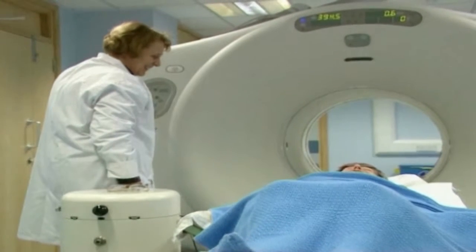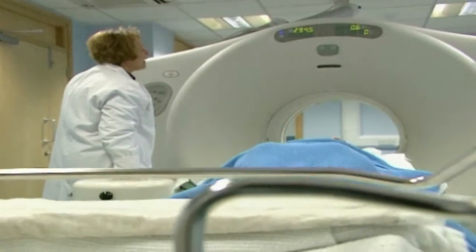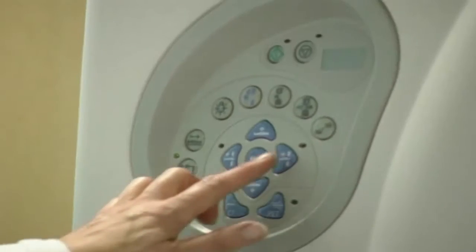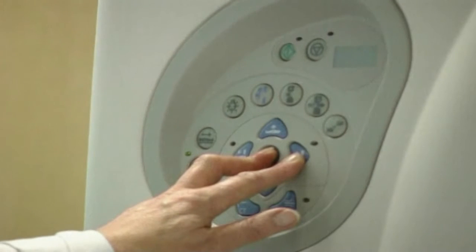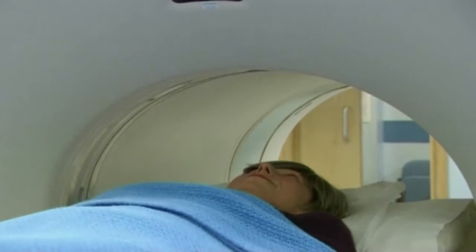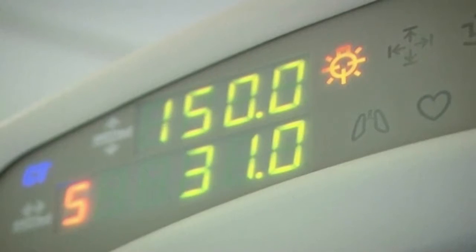6 months ago, 59-year-old Wendy Hogg, a London teacher, discovered a lump in her breast. Hospital tests confirmed the lump as cancer, and Wendy had to have chemotherapy. Chemotherapy is a difficult treatment with severe side effects, so here at Imperial College, doctors are using scanners to monitor her treatment.